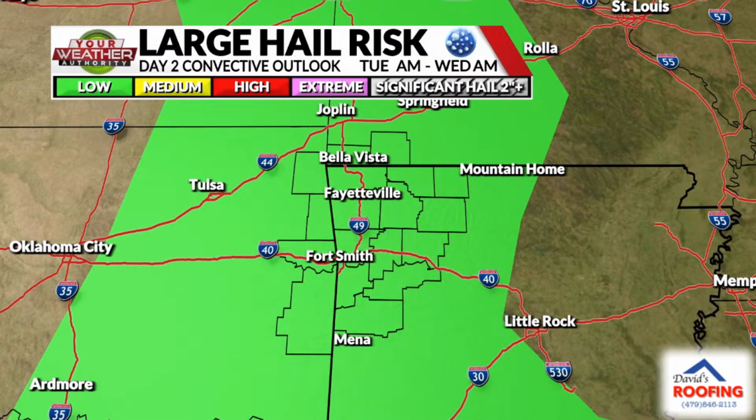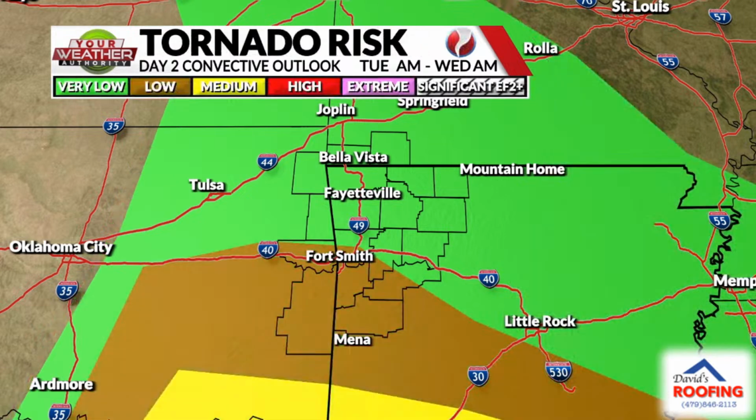The hail threat has gone down. It makes sense because we're dealing with a line of showers and storms rather than individual supercells. So we still could see hailstones up to quarter size, but hail's not going to really be a big concern. And if you're wondering about the tornado potential, it has gone down for most locations in our weather coverage area.